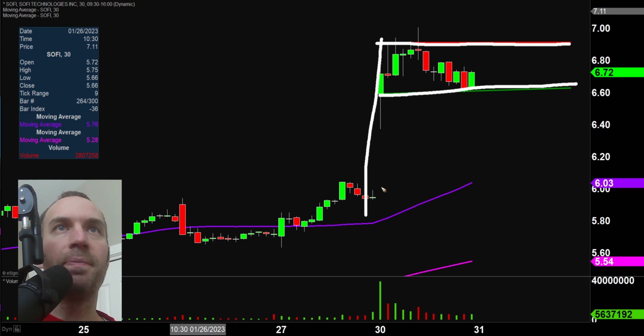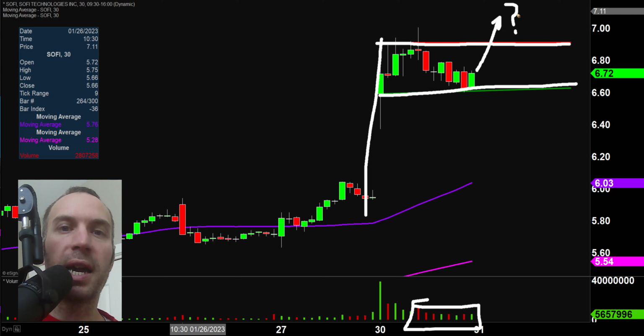But at the end of the day, the point here is big move. Now as it goes sideways, you can see nice low volume consolidation. So does this get a surge back in the upwards direction? Let's keep an eye on it and see if there can be some self-fulfilling prophecies.